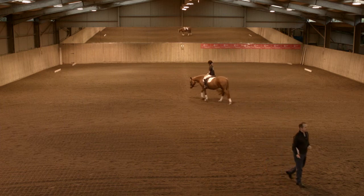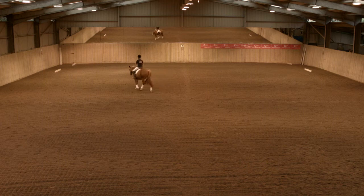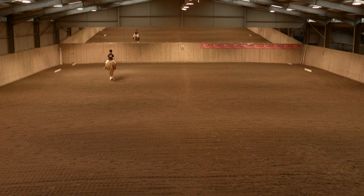Changes of rein across the diagonal. Oh my goodness, this is another one where people typically go wrong. Who are we doing corners with? We're doing corners with Melville, so it's a little bit later on. But you should leave the track here.